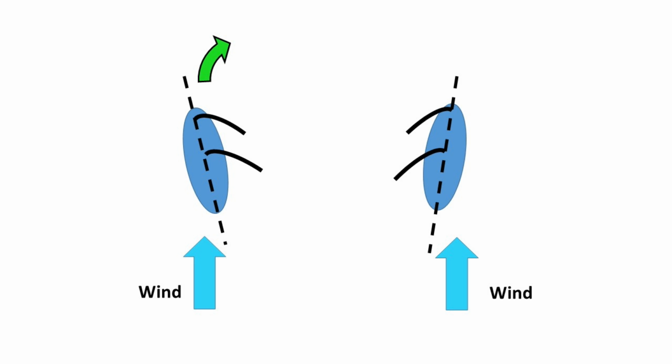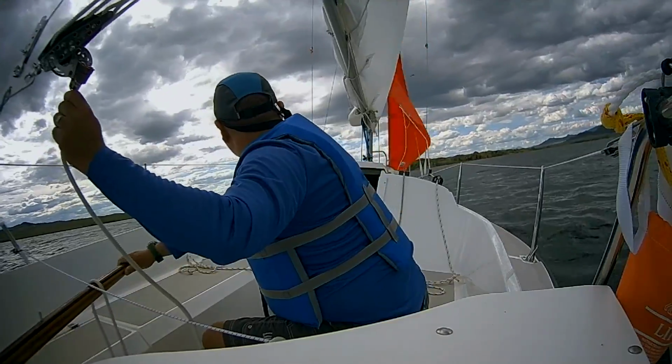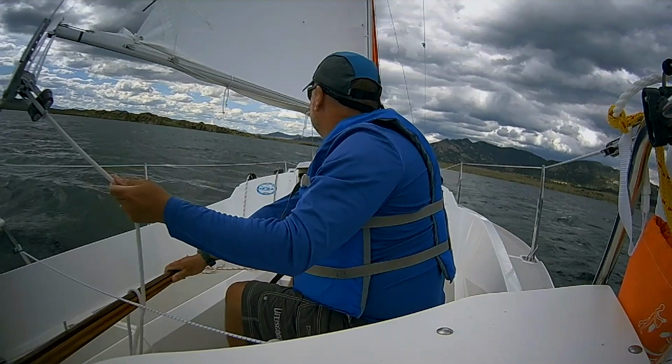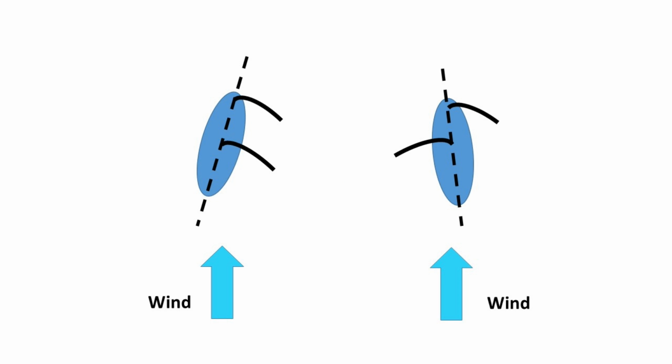We'd swing the boom over to the other side of the boat and continue sailing downwind on a new tack with the boom set on the leeward side. However, if the wind crosses the stern and we don't bring the mainsail over to the new leeward side of the boat, if we leave the boom on the windward side of the boat, this is called sailing by the lee. Sailing by the lee can also occur wing on wing if you don't maintain that dead downwind course, as shown here on the right.